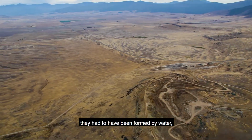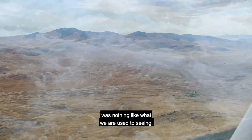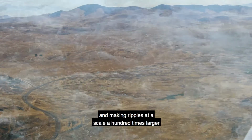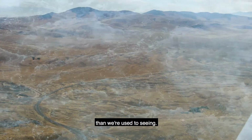They had to have been formed by water, but the scale of that water movement was nothing like what we are used to seeing. Must have been a huge flood, moving massive amounts of water and making ripples at a scale 100 times larger than we're used to seeing.